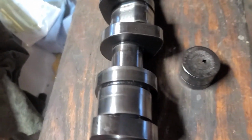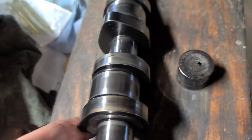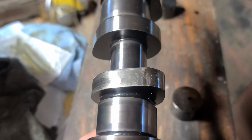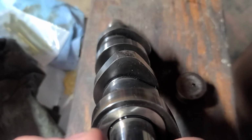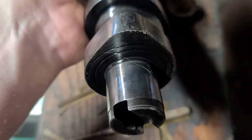Now I'm going to try to find it. The number 2 shows it too. And this is the exhaust for the number 2. Now you can see that damage there off the cam face, which if you look at the lobe, that is the number 2. And here's the number 4.